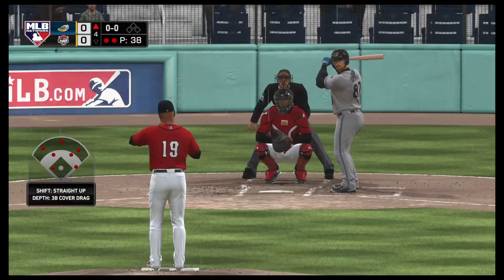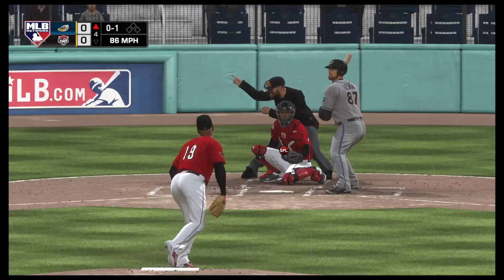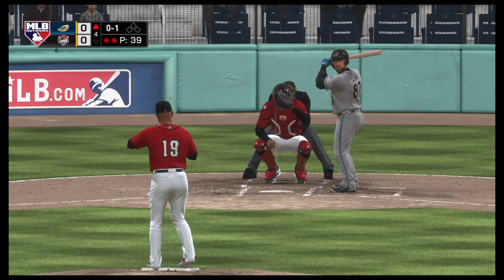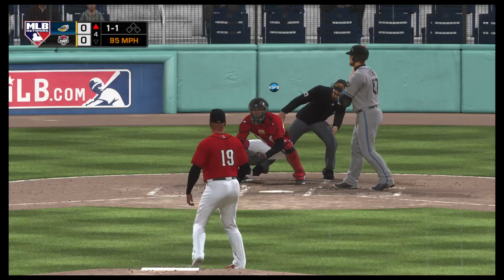Yeah, I understand that, Matty, but this guy's got burner wheels down the first base line. I don't think he even concerns himself with that. He has to put it on the ground. That's part of what makes him successful. Into the windup. Here comes the 0-1. Here's one that misses high.